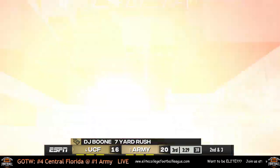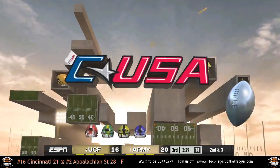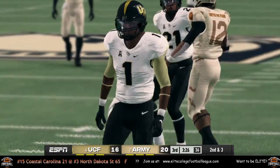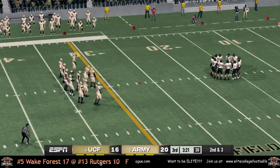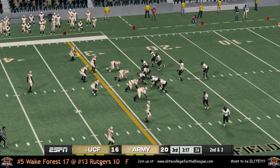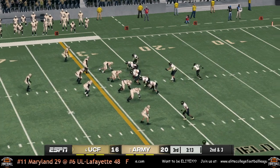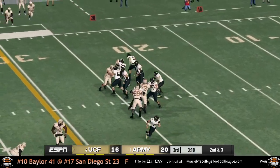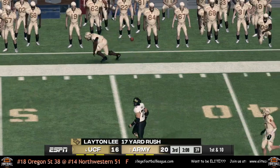Positive yardage. Tailback picked up seven on the draw. That'll bring up second and three. They need about 3 yards to get the first here on second down. Mike eight. Ready. He's on the run, heading for the corner. He's to the 40, knocked out of bounds at the 44.